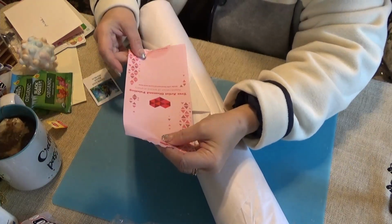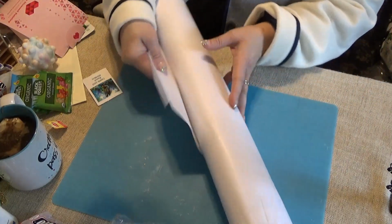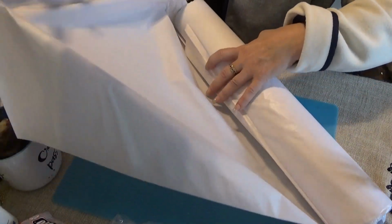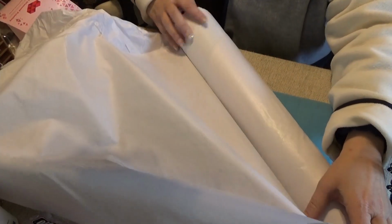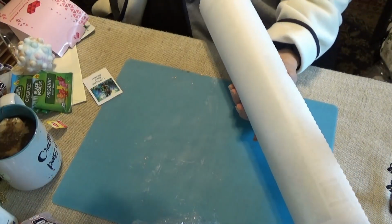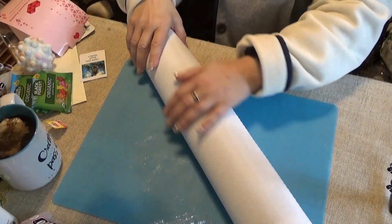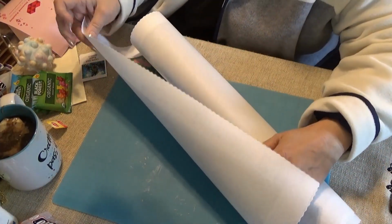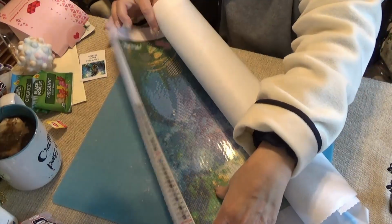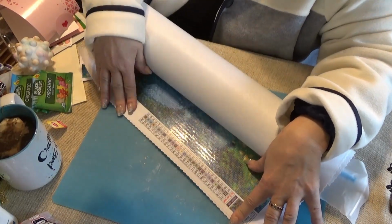There's a little sleeve that says the same thing. Pink and red hearts. Nicely packaged in tissue paper and rolled. Let's try not to get the tissue paper in my tea. Ooh. Soft canvas. Nice and soft canvas. Beautiful. Poured glue for sure. Look how big the symbol key is. Can you see how big it is? Nice and clear. Oh my gosh, I don't have my glasses on and I can read it.